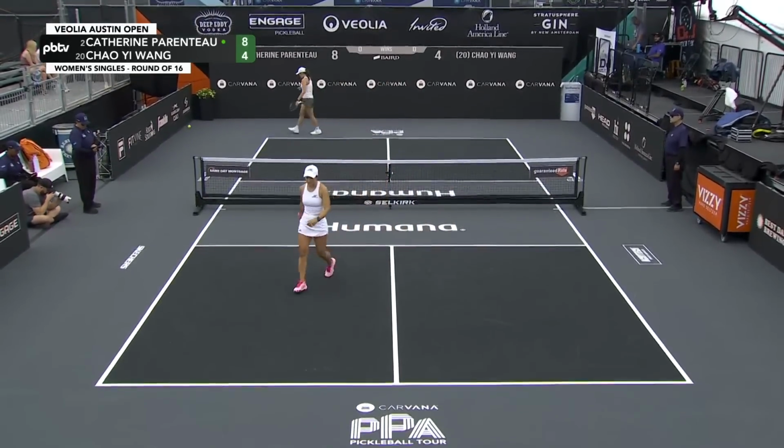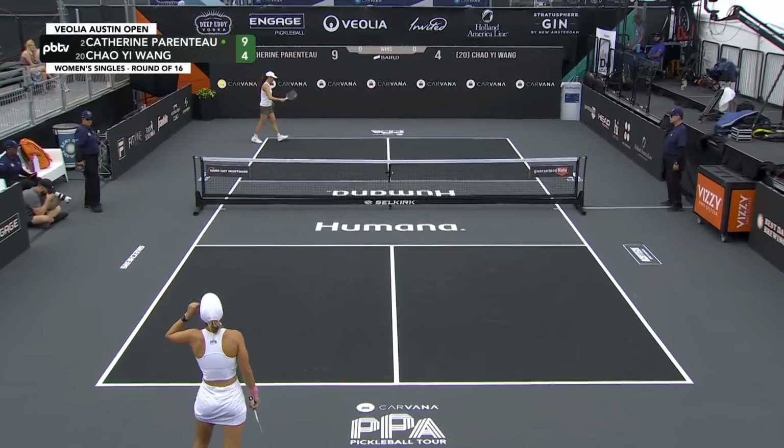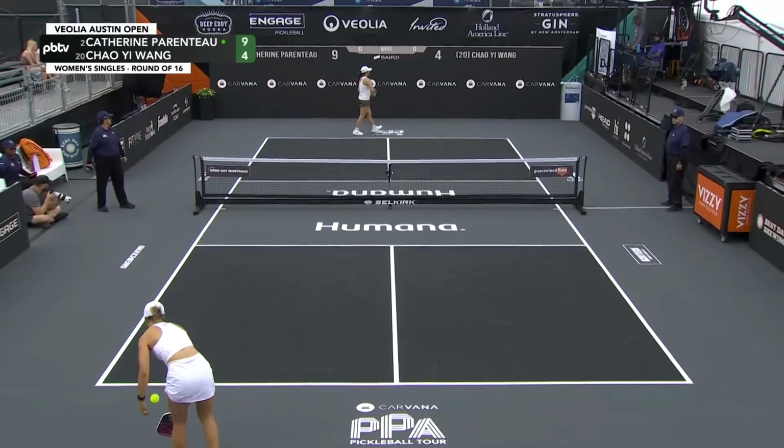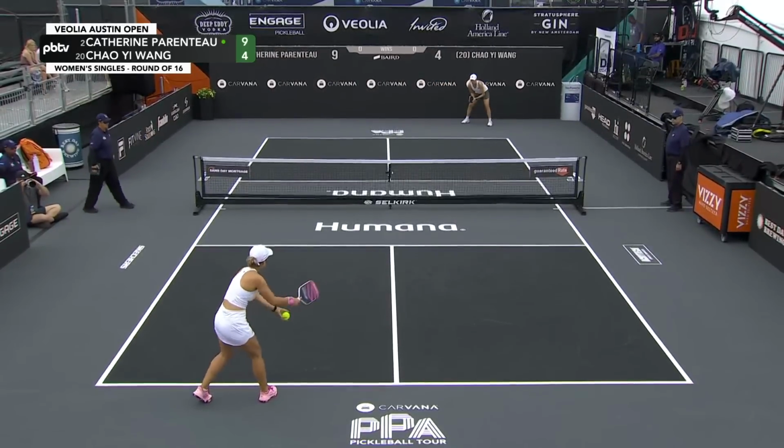Could have been one of those, Adam, where that's got to be out, and then a little wind gust hits the line, and you're like, oh no, I've got to play this. Yeah, definitely a possibility. And a middle return and a middle approach to the net on that last point.